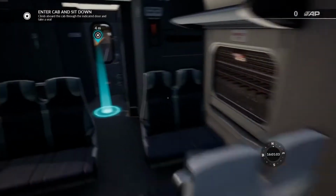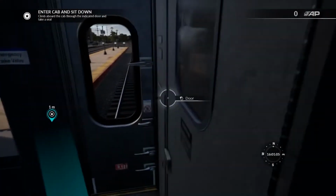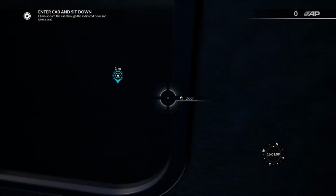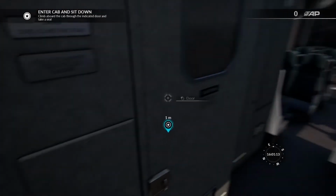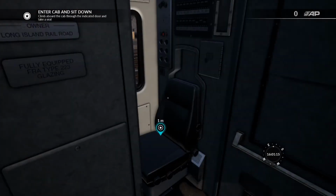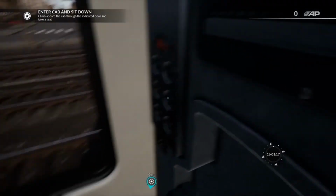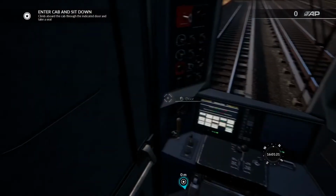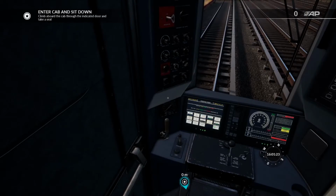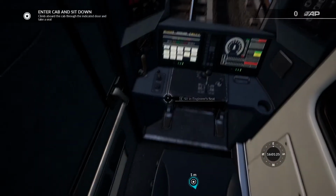Another Captain Obvious statement. You'll be spending a lot of time in the driver's seat. I would like to think so. That's the whole idea. Anywho, let's get in the train. So we'll go through into the cab. Here we go, right. I probably should be through the door, then open it. We'll close that door. It's very claustrophobic, isn't it? And we'll sit in the seat.